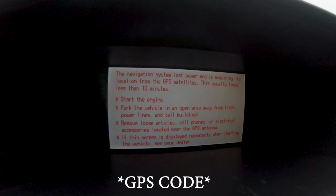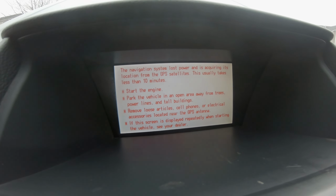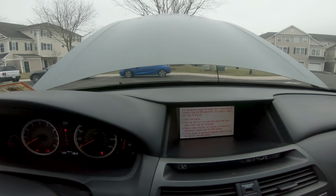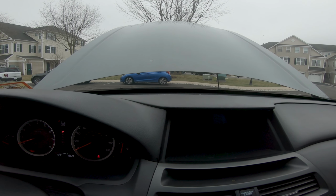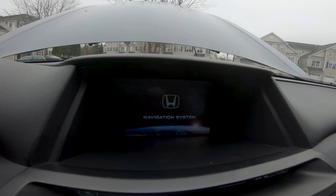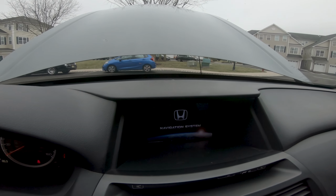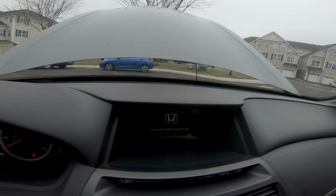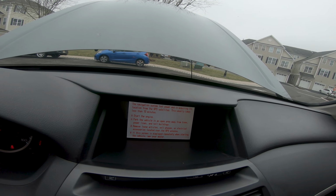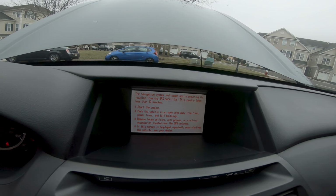And the other thing is you're going to get this message: Navigation system lost power, acquiring location from GPS satellites. It usually takes 10 minutes, though it doesn't take that long. It says start the engine, park the vehicle outside. And that's the other reason I did this outside. I was going to do it in the garage, but I did it outside. It needs to acquire the satellites. So as soon as it syncs up to the satellites, the navigation system will show updated again.